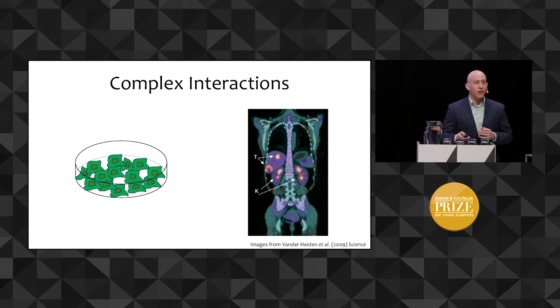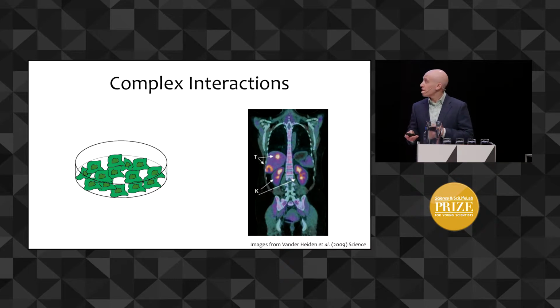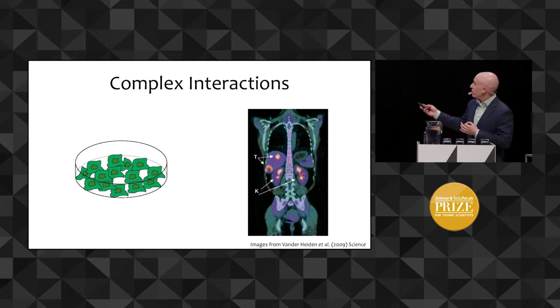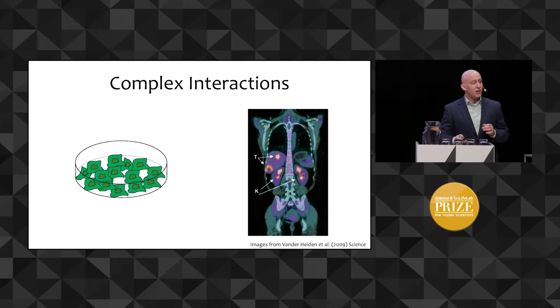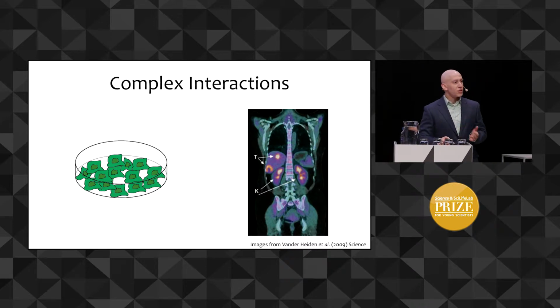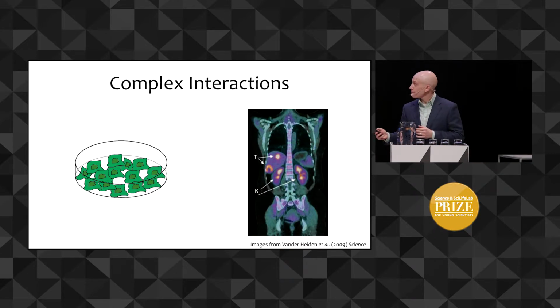Now, most of the work done in cancer metabolism today has been done in a plastic dish in cell culture. This has led to very powerful insights about how cells obtain nutrients and make new versions of themselves, but it necessarily simplifies and ignores many complex interactions that happen in the body. The prime example of this is a PET CT scan using radio-labeled glucose. These two sites are two metastatic disease sites from the same primary tumor, and you can see they take up glucose very differently. So there's clearly something going on in this setting that you can't quite get in a dish.